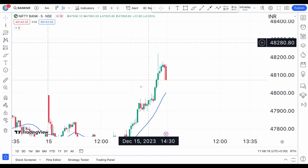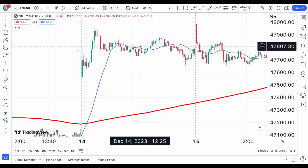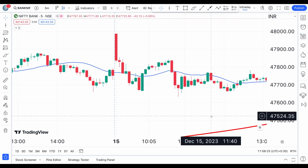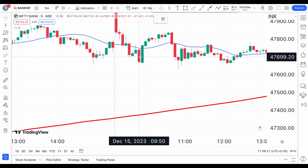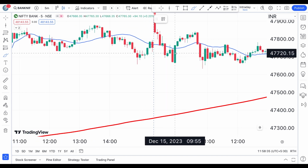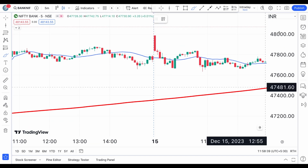So let's look at a scenario like that. Where is it here? This is not the right location, because we are not seeing the order. The order is wrong here. This is not the order. First you need to see the 200 period moving average, and then the 20, and then the price. That is the right order.